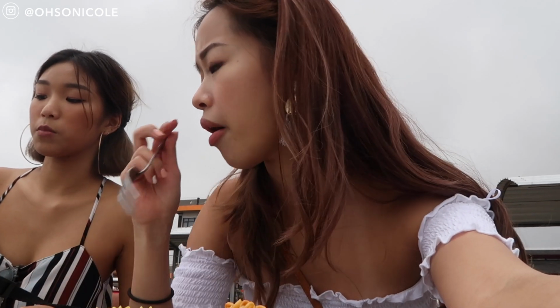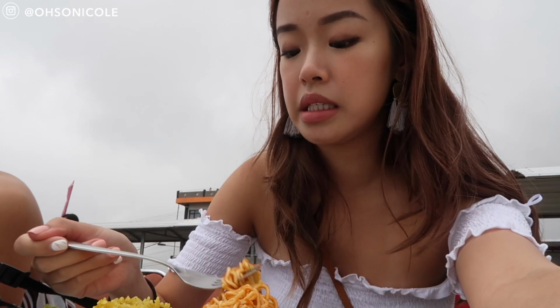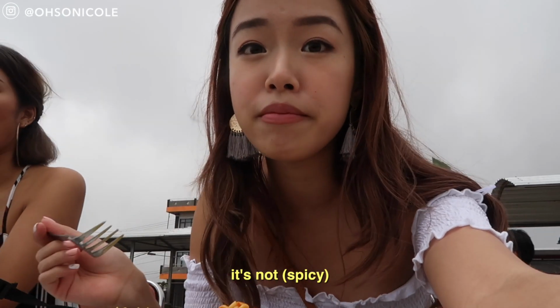Too much spicy soy sauce on my rice. Wow. Are the noodles spicy? Probably. It's not.